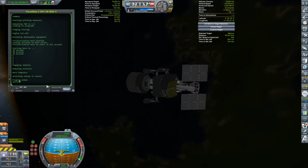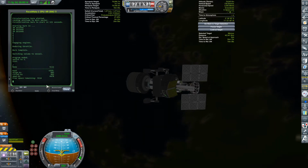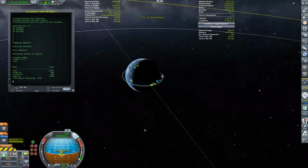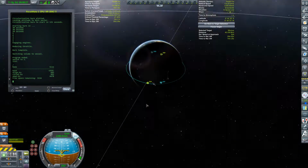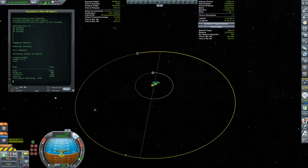All right, that is awesome. Let's switch to our vessel, because I should have software aboard. I do. That is awesome. Okay, so let's plot our course to Minmus. Now that we're in this orbit that's in the same plane as Minmus's orbit, it makes getting to Minmus much, much, much easier.